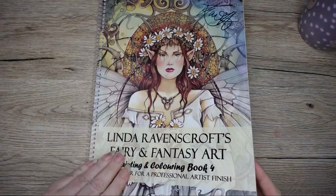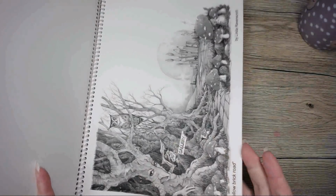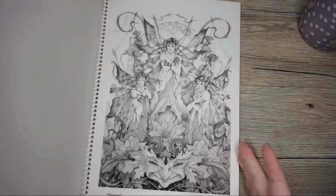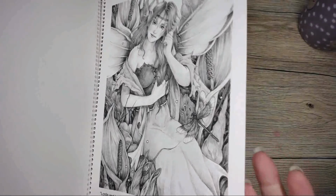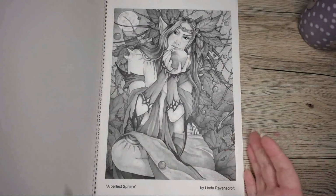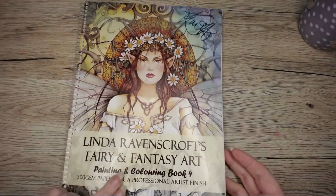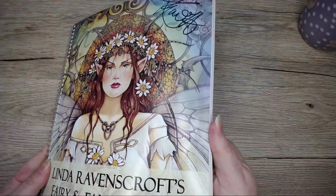The next one I picked that I've got at home here was Linda Ravenscroft's fourth book. The reason I picked the fourth book was because there's a few more images in this one than the others. There's lots of detail in some of them. Also, it's a grayscale book, which I quite like to do sometimes, so I've decided to put this one in. The pages are really thick and it's spiral bound again, which makes it easier when we're colouring in. So that was my second book.